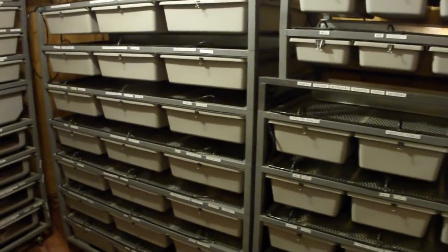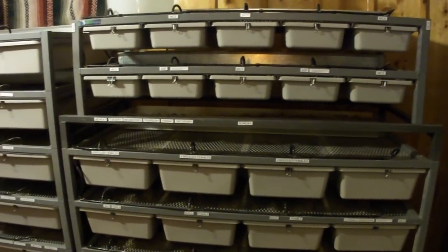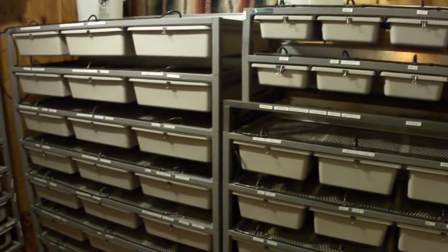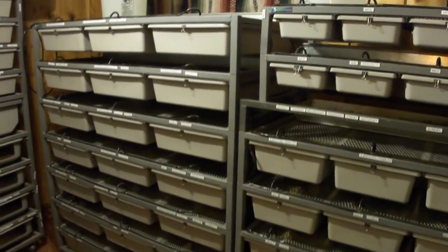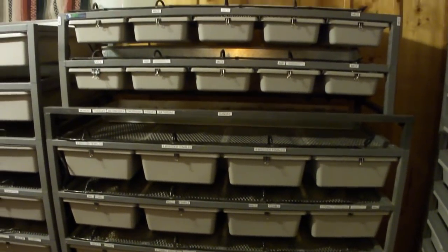But the only problem is these are really expensive. These are made by ARS Caging. You can go to arscaging.com, and I'd say between these two racks, I probably have $5,000 invested in equipment right here.